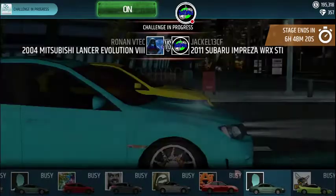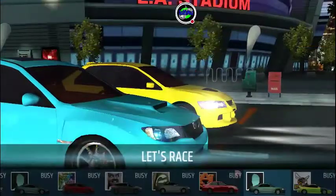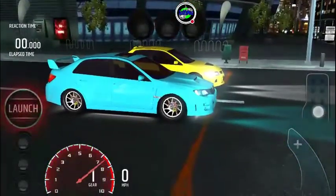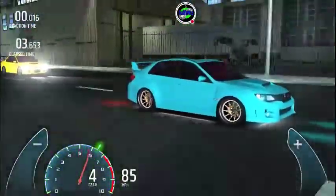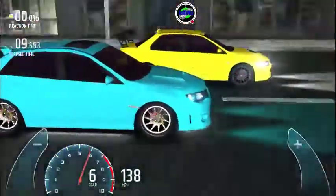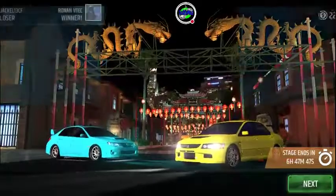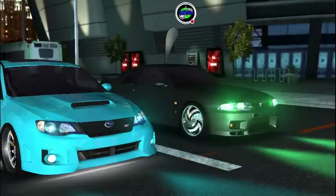Now, checking on the world record for the WRX, since this one's on our screen right now, the world record I found was 9.679, and that was set in January 2017. So the game has gone through updates since then, and I feel like the cars have gotten slower, so we might be able to set a new world record for this car. I don't know. We'll see how it goes. And for the Skyline, the world record I found was a 9.632 set back in July of 2016.